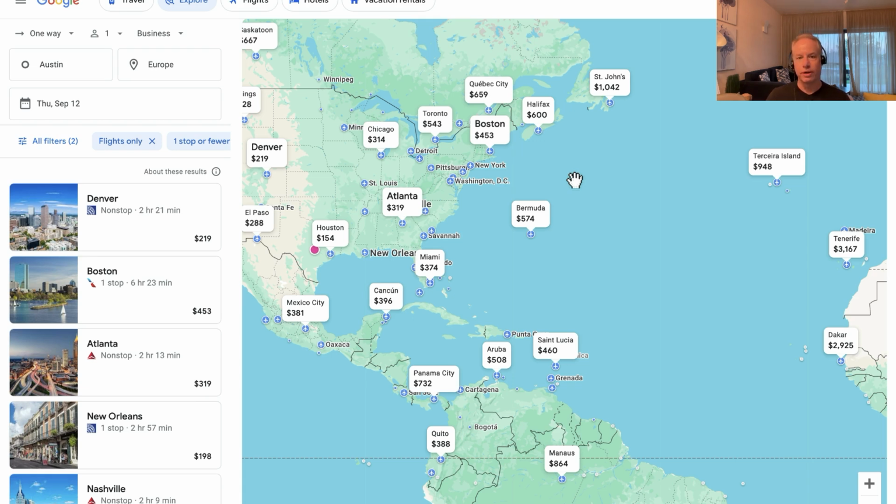The reason this is important is because you're going to find sometimes a business class seat might be 40,000 miles. Sometimes they're going to want 400,000 miles. By having more options available, I have a much better chance of getting it down to 200,000, 150,000, 100,000 miles. And now I can get a lot more bang and a lot more value out of my points redemptions.